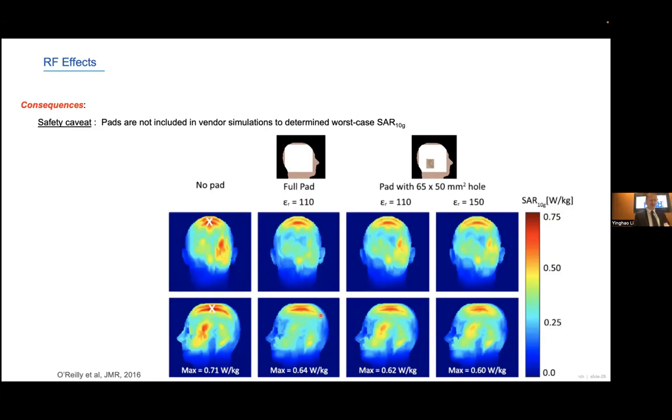So I'll mention one safety caveat. Obviously, the pads were not included in the simulations performed by the vendors to determine the worst case SAR, and so this has been debated quite a bit in the high field community. But there have been quite a few studies now. This is one from Andrew Webb's group back in 2016, showing a situation on the left column with no pads, and then with these particular pads, quite large pads, with a permittivity of around 110.